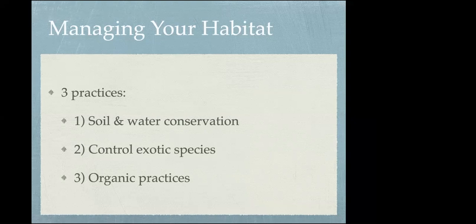So there are 3 practices you need to manage your habitat. The first is soil and water conservation. Limit your water use with a drip or a soaker hose, but actually native plants don't require as much water as those petunias do. Although there is a native petunia, isn't there? And reduce erosion with mulch. Use your mulch.